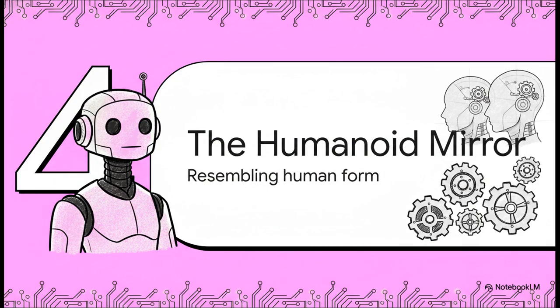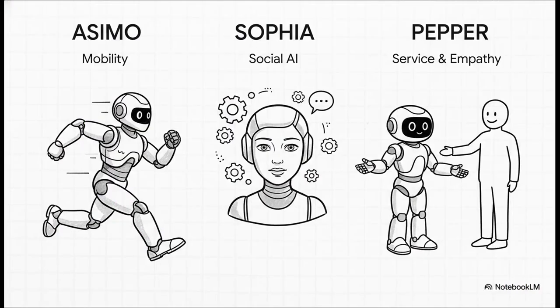All right, our next stop brings us face to face with robots that, well, they look a lot like us: humanoids. This is a fascinating and, let's be honest, sometimes slightly unsettling category. They're designed to mimic our form, and in doing so, they really challenge our ideas of what a machine can even be. And each one of these famous examples pushes the boundaries in a totally different way.